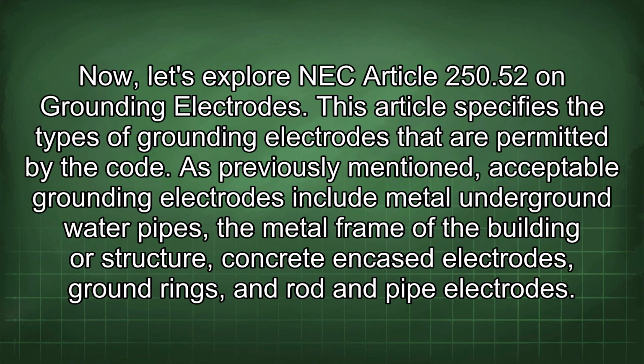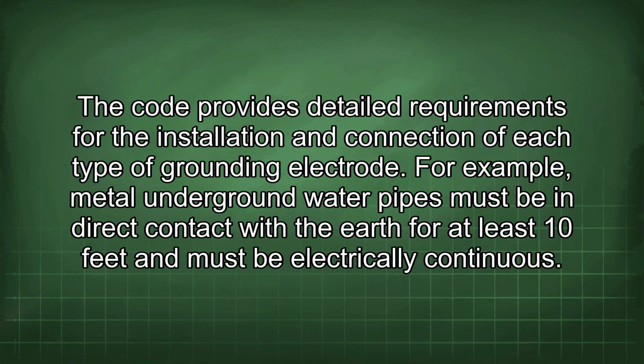Now let's explore NEC Article 250.52 on grounding electrodes. This article specifies the types of grounding electrodes that are permitted by the code. As previously mentioned, acceptable grounding electrodes include metal underground water pipes, the metal frame of the building or structure, concrete encased electrodes, ground rings, and rod and pipe electrodes. The code provides detailed requirements for the installation and connection of each type of grounding electrode.